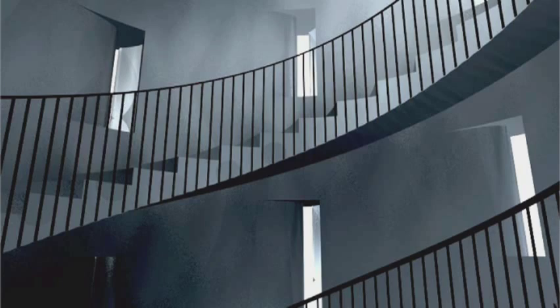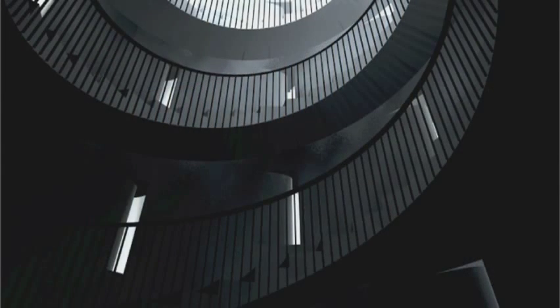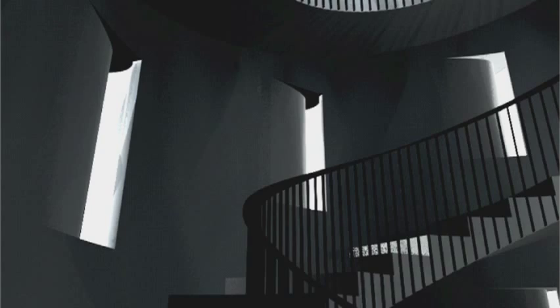And what interested me about the form of the double helix in this situation is that one stairway can be a moving performance and one can be a static or moving audience, but that you're wound within each other in the same space.